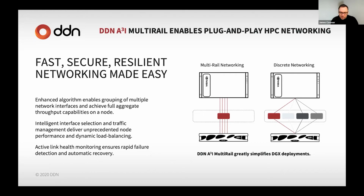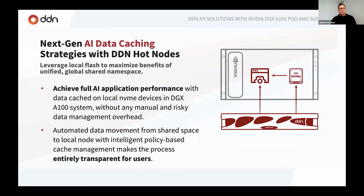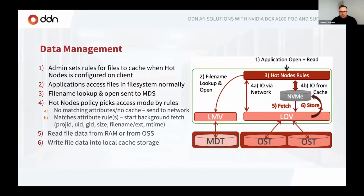unnecessarily a large amount of throughput. More recently, this happened over the past year or so, we implemented hot nodes. Hot nodes is a method of utilizing the NVMe drives inside the compute systems. They could be NVIDIA's, they could be any other system, of course. We have been working closely with NVIDIA for this one in particular, though, because they had a particular need for it. So what's happening here is, there's a bit of a detailed view.